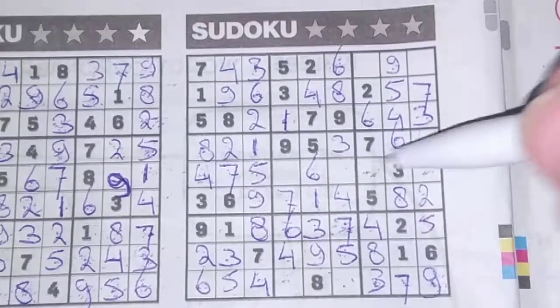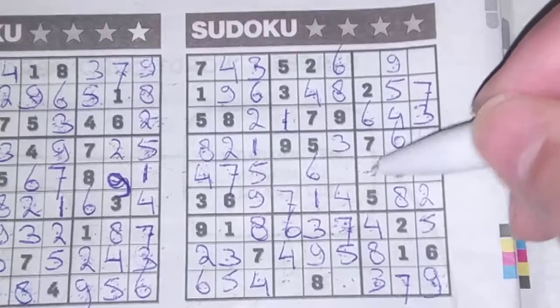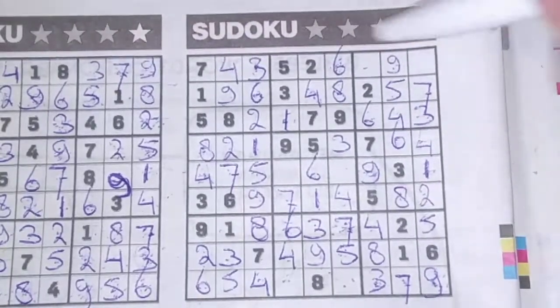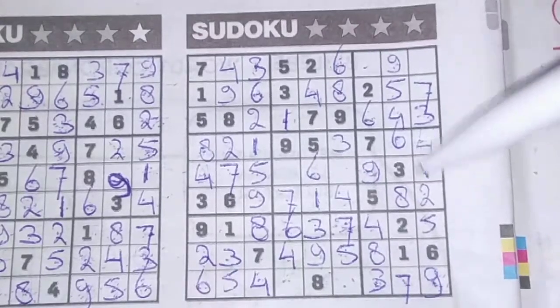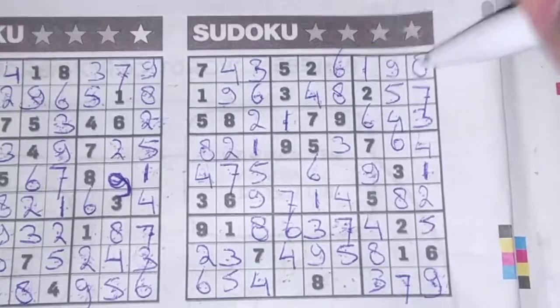2 numbers missing, 9 and a 1 in this big square. We have a 9 here, no 9 there. 9 should be here. 1 goes there. 2 missing numbers in this big square, the numbers 1 and 8. We have an 8, 1 here, so no 1 there. 1 should be here, and the 8 goes there.